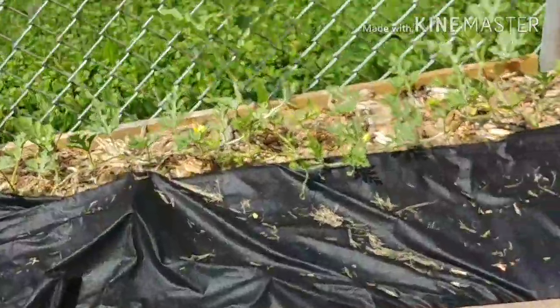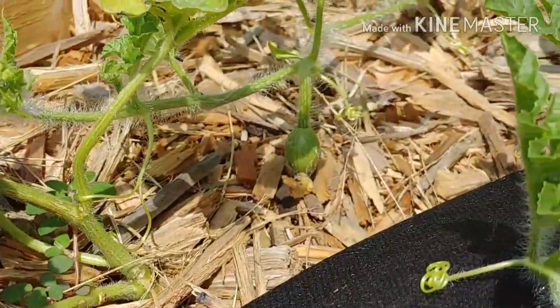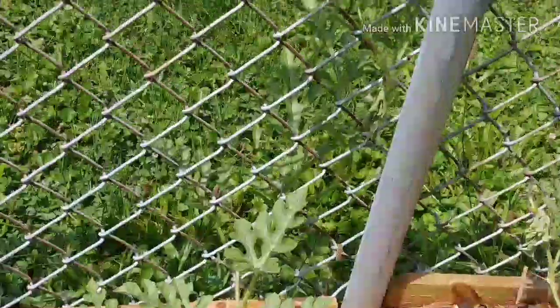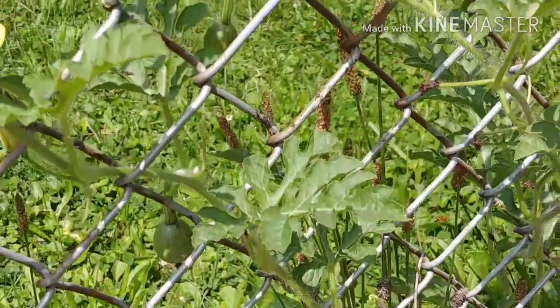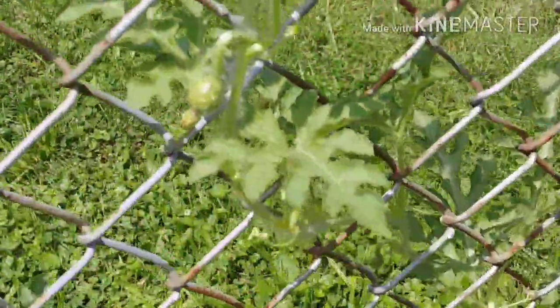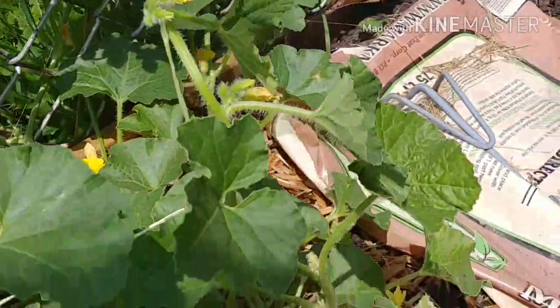But another delightful discovery. I have a bunch of sugar babies coming in. There's one there. Another one there. Up here we have one. And if we go over a little bit, there's one there. There's a couple there, one up there and then one down there. There's a tiny one trying to come in right there. Over here. Over here. Lots of them.